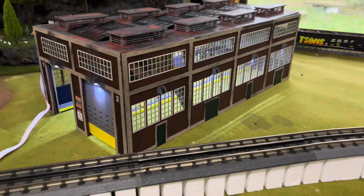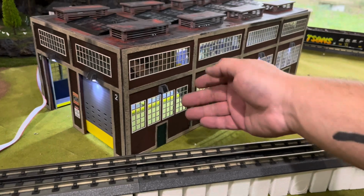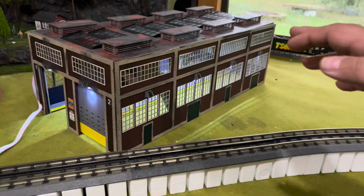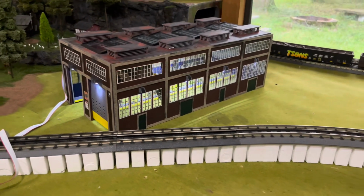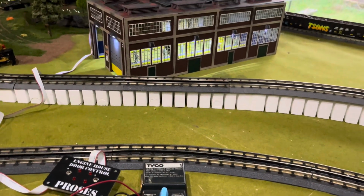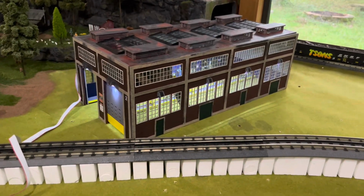Hopefully you guys are able to pick up here in the video both the interior, I know you can see that, as well as exterior lighting. Just very well lit. It looks fantastic. And like I say, not only does this control the lighting, but it also powers up the doors to put them up and down. Now, I do have a bad or negative side for my particular structure.